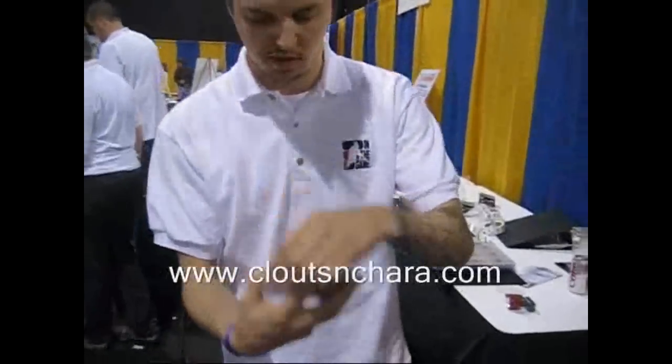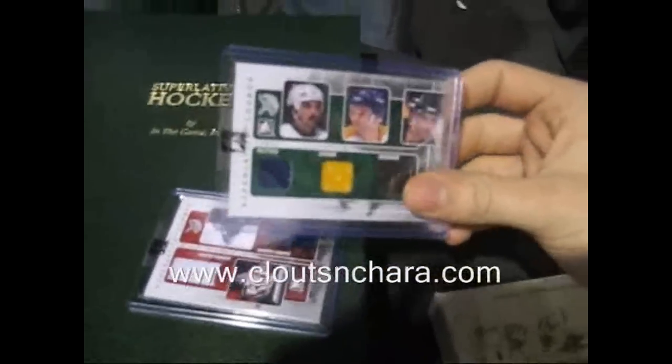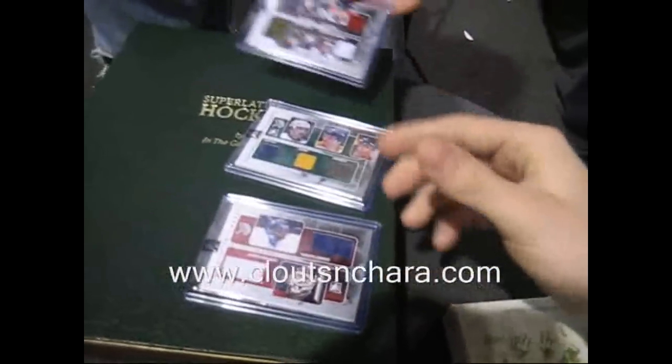And the redemptions. The redemptions for Michael and Michael's buddy. Let's see what we got here. Roberto Luongo with a nice big seam and Martin Brodeur. 8 of 9. Dion Bork. 8 of 9. So let's separate them. Yep.